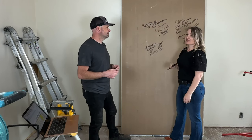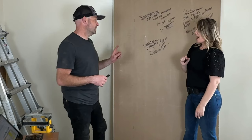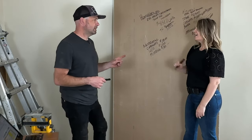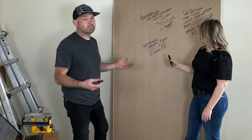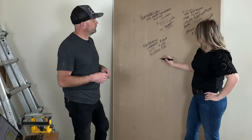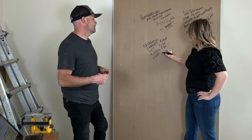And I had in my budget, I want to say like $400 for tile. So that was a win. Install will be quicker on that tile too because they're peel and stick. So we'll save money on labor. Perfect. And then those sweet lights, guess how much those lights were for the pair?